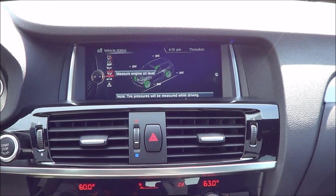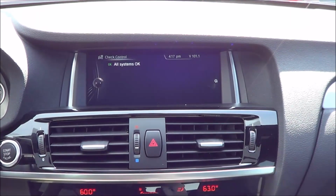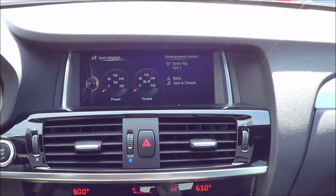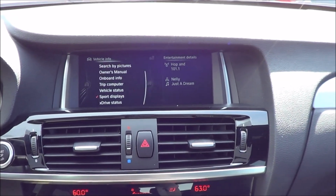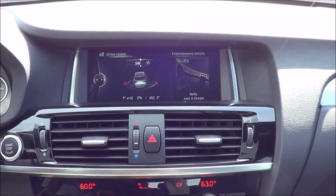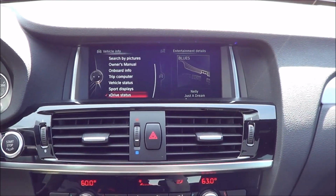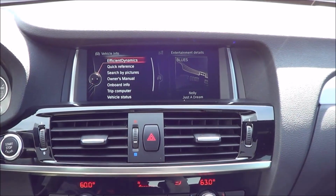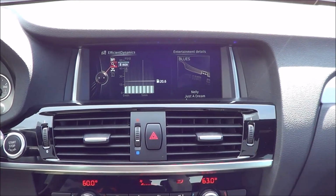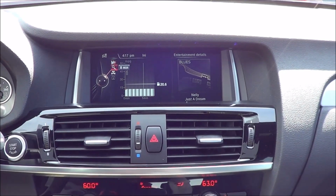Engine oil level, sorry about that, and then your service required. Your sport displays like your power and your torque. Your all-wheel drive system status, which BMW likes to call their xDrive system. Gives you your direction of travel. Pretty nice. Gives you a bunch of vehicle info. Gives you also a bar graph of your MPG.